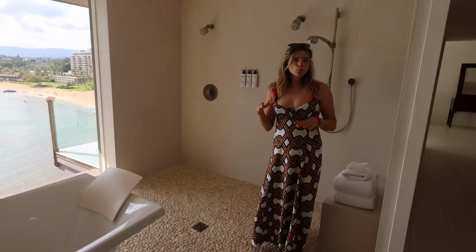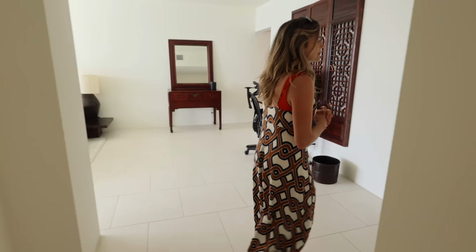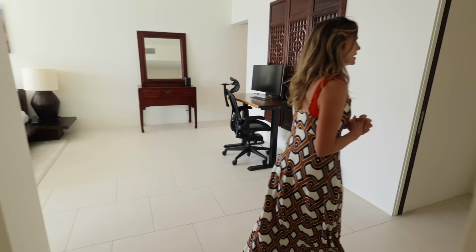You know, this bathroom's a little more romantic. Fun fact, two of my friends coming on this trip, it's actually their honeymoon. So I think we're gonna save this room for them. I feel so old saying that. I have friends on their honeymoon.